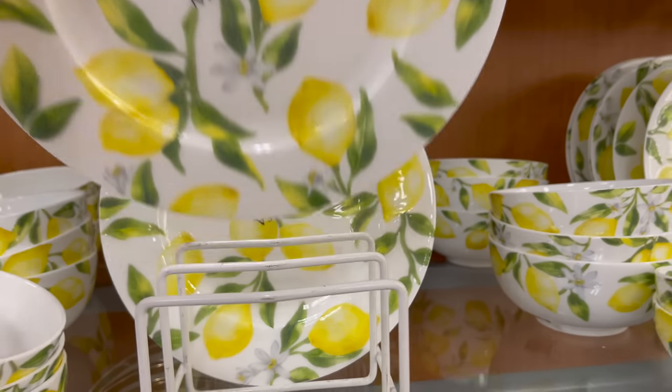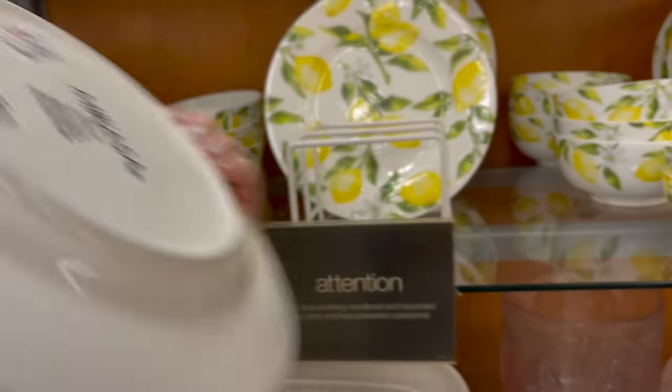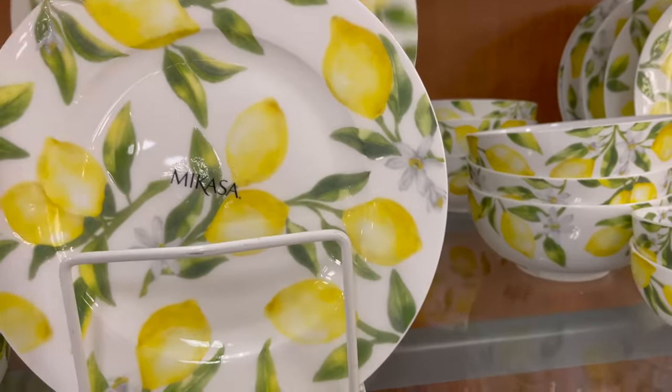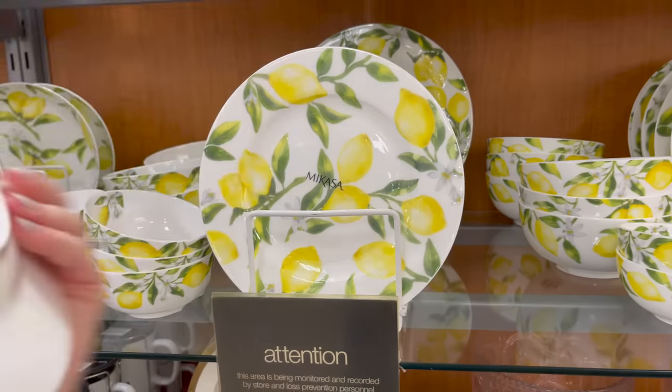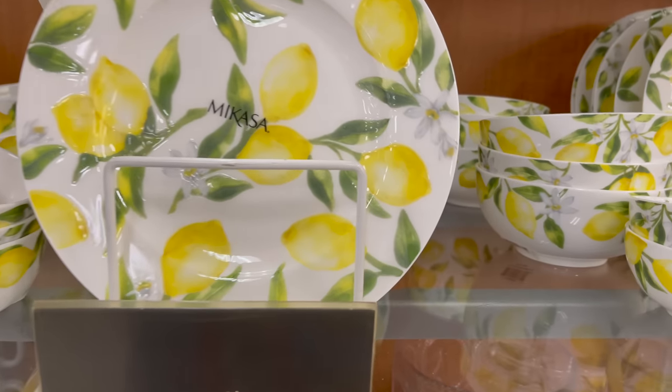Here is yet another variation of the lemon plates. Now these, every time I tried to pick up to see how much they were, all the plates had been smudged, so I have no clue. But if you're in the market for lemon plates, go to HomeGoods.